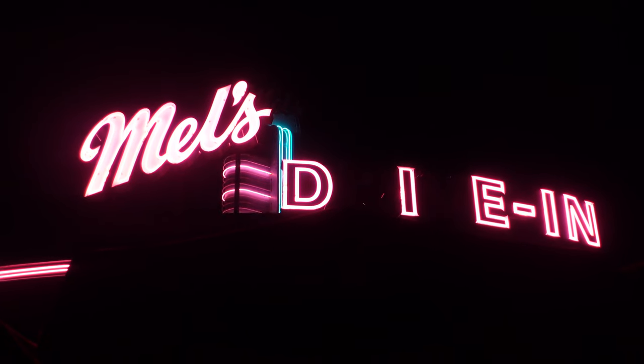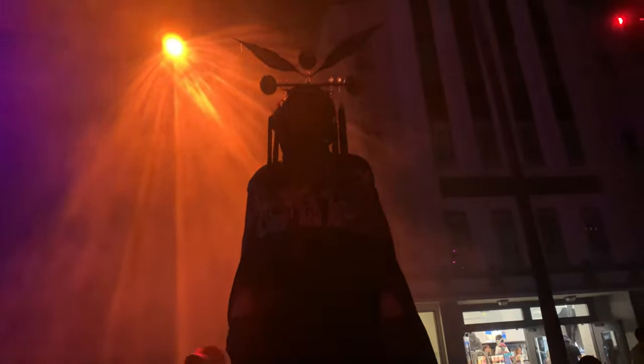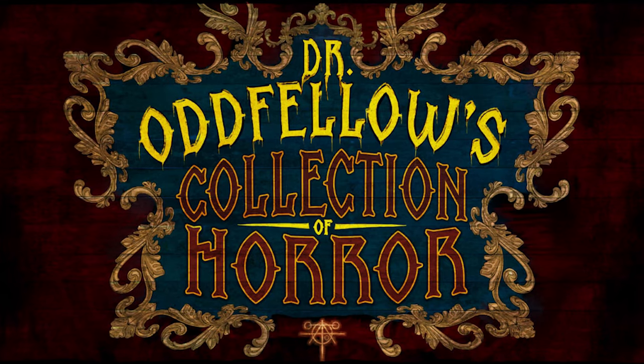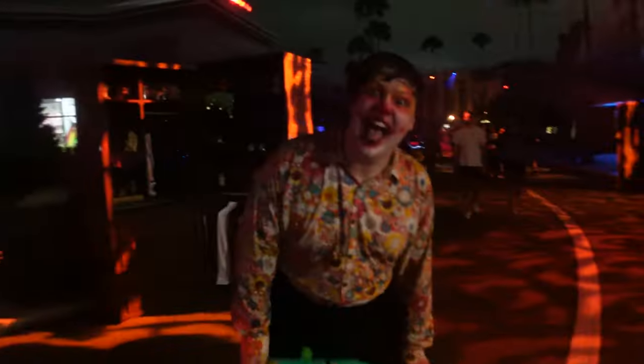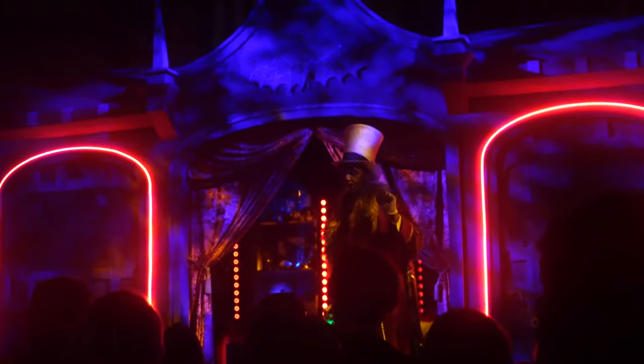However, HHN isn't all about the haunted houses, and I think this year we also had a really good lineup of scare zones as well. I don't think as strong as last year's lineup of scare zones personally, but there are some definite standouts here, and I think with scare zones we must start at the front of the park with Dr. Oddfellow's Collection of Horror.